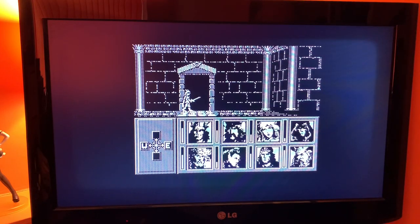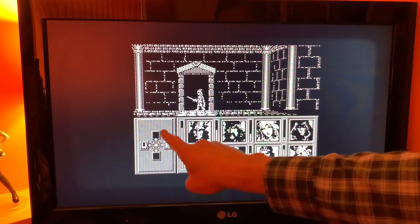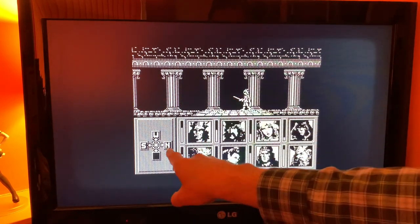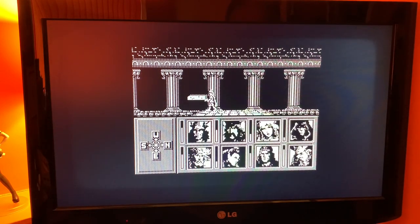Right. And let's see what can be done. Right, so we've got our character. Now, what we've got here, we've got north and south are flashing. So that means if I push the joystick towards north, so push it forward, that'll take me north. And now the compass swings round, so north is here. So you're kind of running north. I mean, yeah, the movement's not too bad.